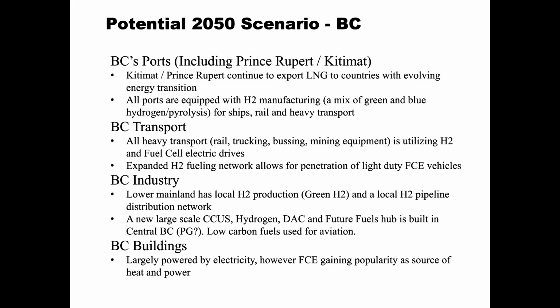BC Transport has moved to the use of hydrogen and fuel cell electric drives. And because we've been able to build out the fueling system for hydrogen, we start to see some growth in hydrogen for light vehicle transportation as well, which actually stretches out the distance. We know, for example, the limiting factor for electric cars is the size and mass of the batteries, and that limits the distance they can go. If we can go to hydrogen and fuel cell electrics, maybe we get 1,000 kilometers out of a tank.